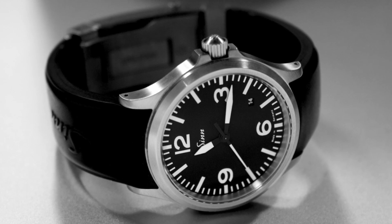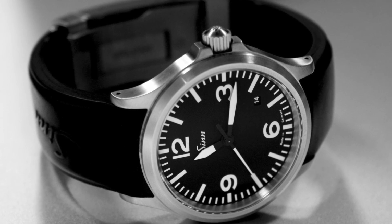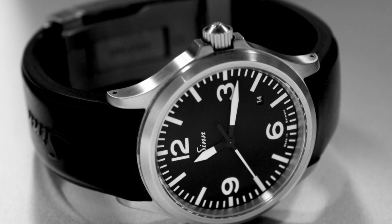Number 3, it's got to be the Zinn 556A, and I say A because that's the version with numerals. Now, Zinn is a fascinating brand, founded in 1961 by Helmut Zinn, who recently passed away. God bless his soul. He was a pilot. He took his expertise from obviously being a pilot into watchmaking. Originally they produced dials and instruments for the cockpit, but then diversified into watches.